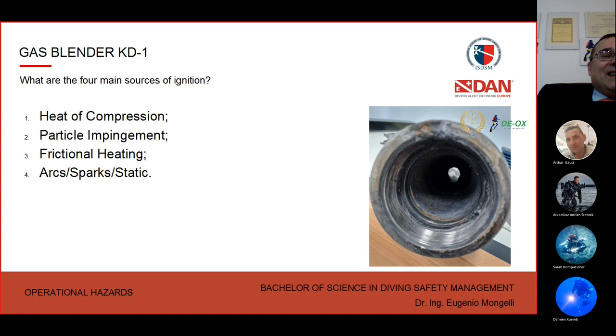The main sources of ignition are the heat of compression, particle impingement, friction heating, hard sparks, and statics. It's not difficult to understand.